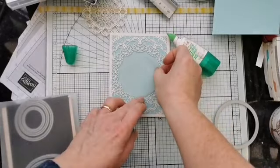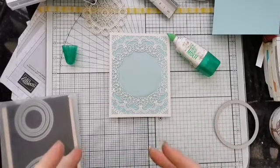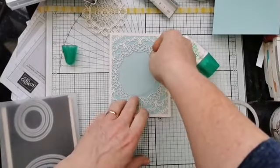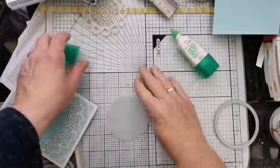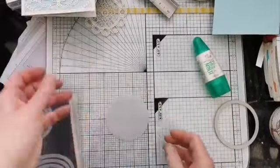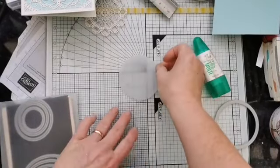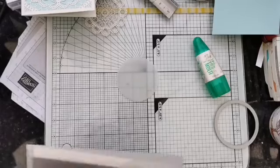And obviously it doesn't show up very much, but what I want to be able to do is stamp the birds onto it and colour them. Obviously if I stamp directly onto the pool party card, then the colouring will go a bit awry because it's blue card, but we should be able to stamp onto our vellum and colour those in.